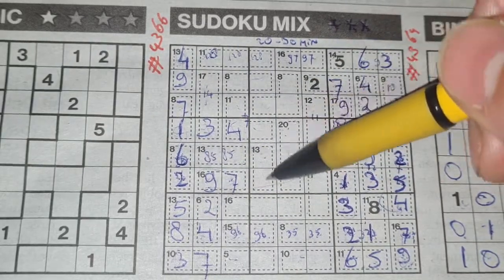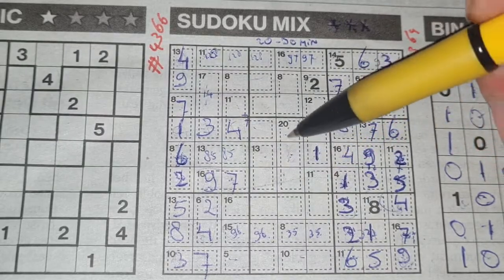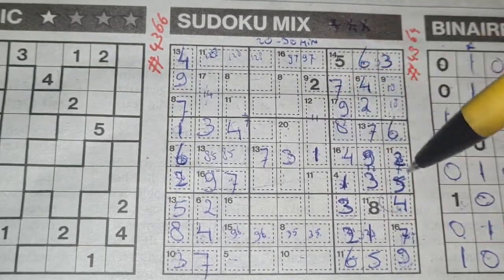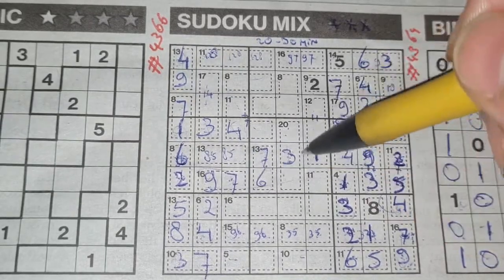Well, I can't place the three in a box of 13. Otherwise, the combination will be 3 plus 10. 10 is not allowed. The highest number I can use is the number 9. So here should be the 7, and that box will be a 3. In the box of 13, the combination will be 7 plus 6.